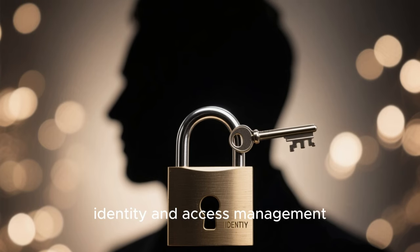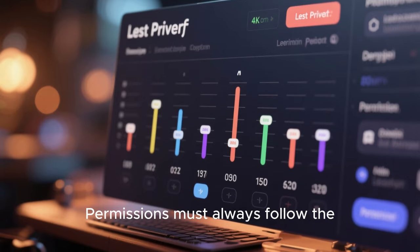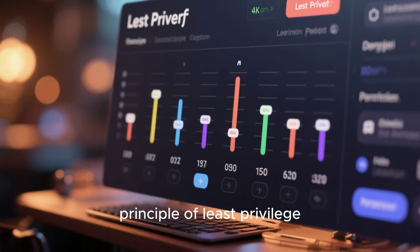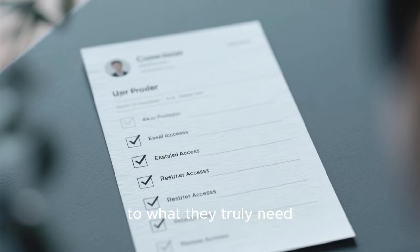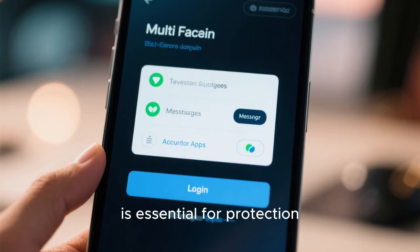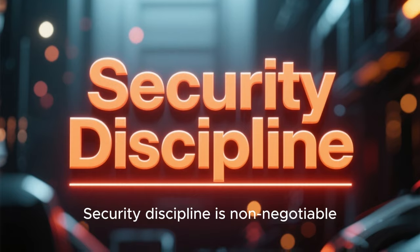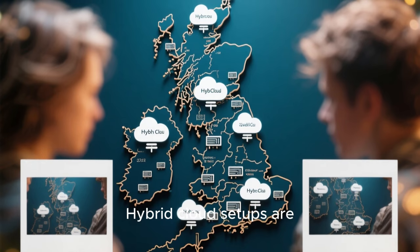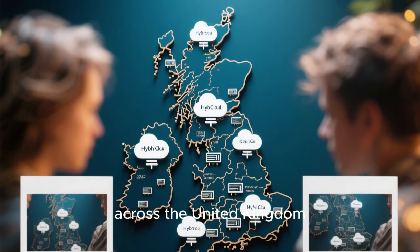Security begins with identity and access management. Permissions must always follow the principle of least privilege. Users should only have access to what they truly need. Multi-factor authentication is essential for protection. This reduces the risk of account compromise. Security discipline is non-negotiable. Hybrid cloud setups are growing in popularity across the United Kingdom.